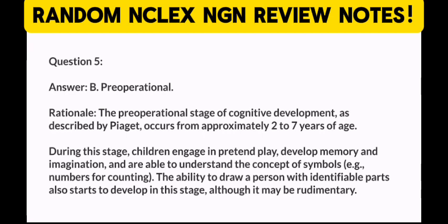Answer: B. Preoperational. Rationale: the preoperational stage of cognitive development, as described by Piaget, occurs from approximately 2 to 7 years of age. During this stage, children engage in pretend play, develop memory and imagination, and are able to understand the concept of symbols, e.g., numbers for counting. The ability to draw a person with identifiable parts also starts to develop in this stage, although it may be rudimentary.